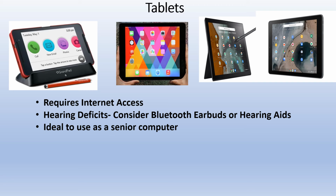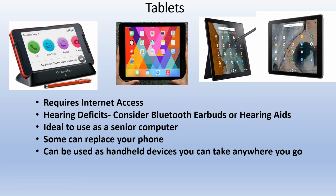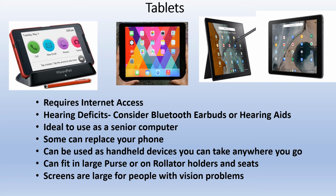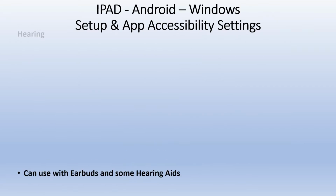They're ideal to use as a senior computer because the screens are generally big enough. Some can replace your telephone or your smartphones as well, and they can be used as handheld devices that you can take anywhere that you go. They can fit in a large purse or rollator, holders on seats, and things along this line. Screens are large enough for people with vision problems, especially using accessory controls, which we'll explain more in detail. You also can have a keyboard added if you don't like using a keyboard on the screen because sometimes they're small or too awkward.